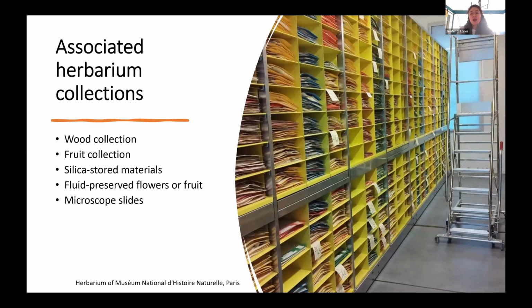And the herbarium also includes associated collections. Here is a picture of the herbarium in Paris. I like this picture because it's very beautiful with many colors. The cabinet is yellow, and we have folders in different colors. The herbarium specimen is flat, so we can put many specimens one on top of the other in folders, and store them in these cabinets.